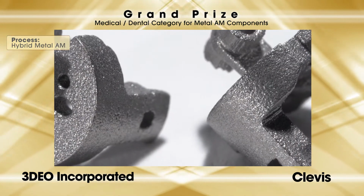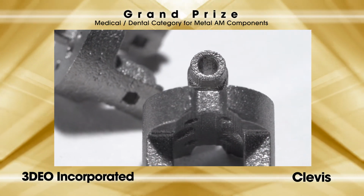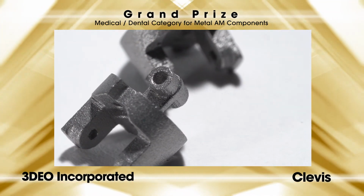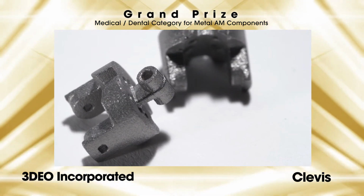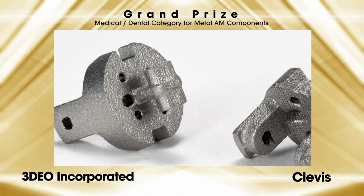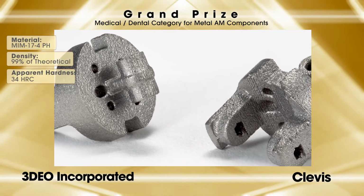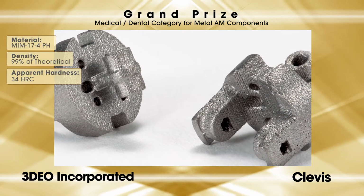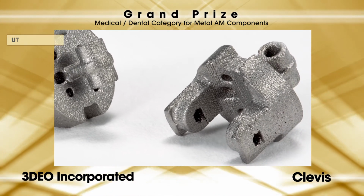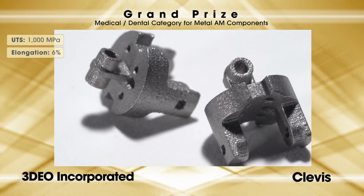A thin layer of metal powder is spread, followed by a binder agent onto the entire layer indiscriminate of part location. A precision micro-end mill cuts the perimeter and internal geometry of that layer. These steps are repeated until the components are fully formed in the build and then placed in a sintering furnace. The material is MIM-17-4PH stainless steel with an apparent hardness of 34 HRC, a tensile strength of 1000 megapascal, and 6% elongation. The component exceeds 99% density after sintering.